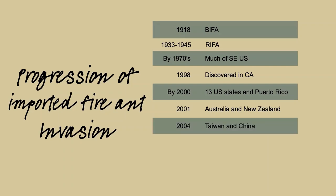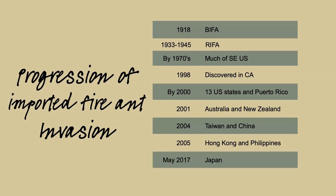In 2004, they were found in Taiwan and China. In 2005, they were found in Hong Kong and the Philippines. In May 2017, they were found in Japan. In September 2017, they were found in Korea. So you guys can see that this is a worldwide invasion by fire ants.